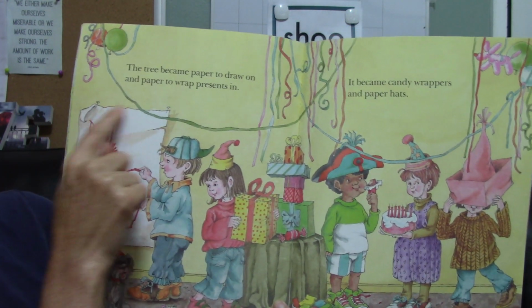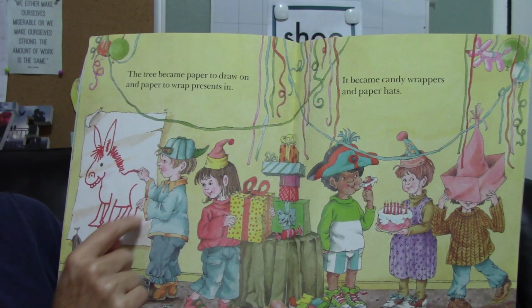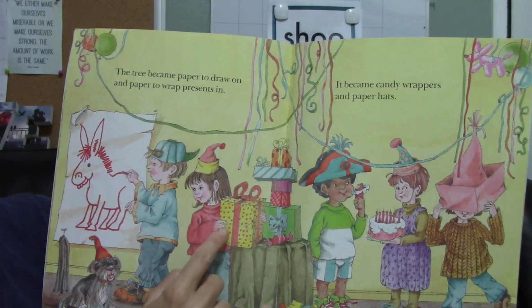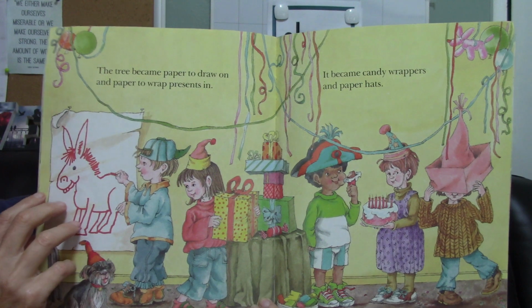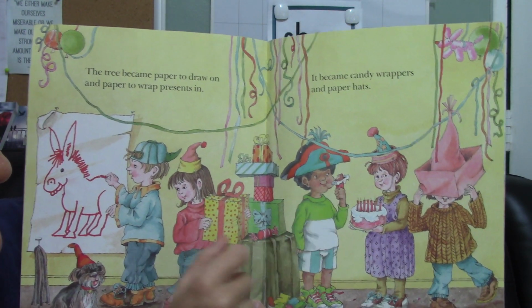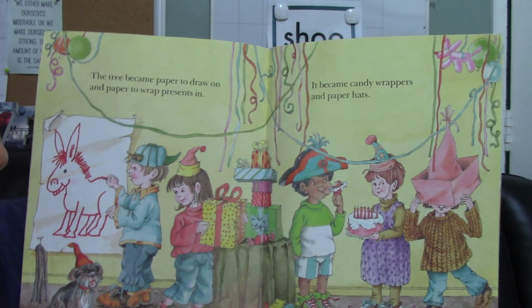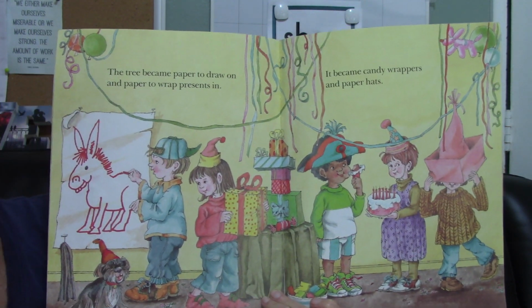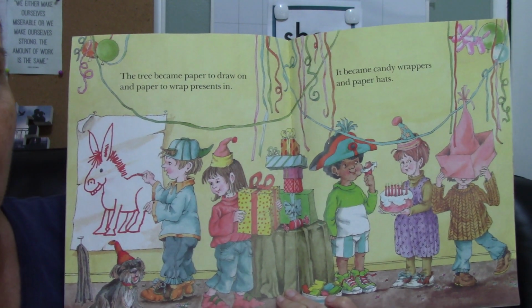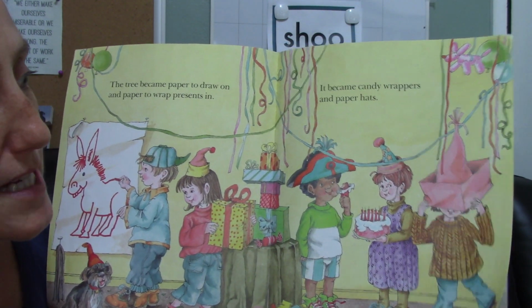They used it for this paper so they could draw on it. They can play their pin the tail on the donkey. They used it for the wrapping paper to wrap their presents. They used it for the wrappers to wrap their candy in and their paper hats that they had. Wow, most of the things at the birthday party were made possible because of trees.